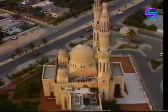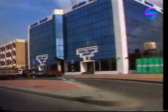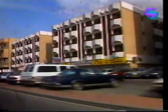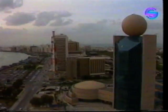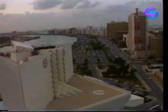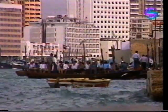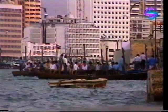The Gulf, of course, has always been a crucial waterway, and today the old core of Dubai, or the creek, lies behind this modern frontage and facade and still provides shelter for the more traditional dhows, which still, funnily enough, ply their trade as they have done for centuries.